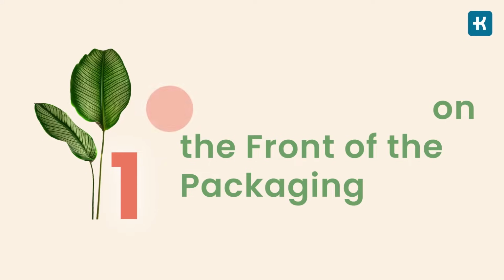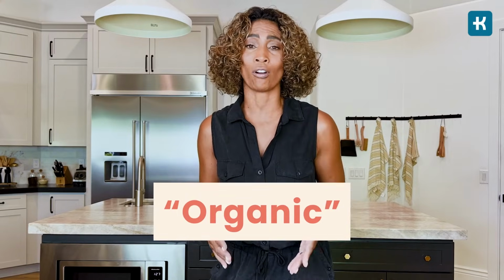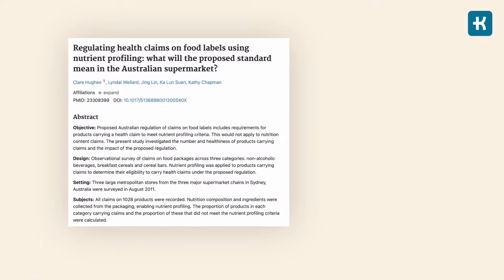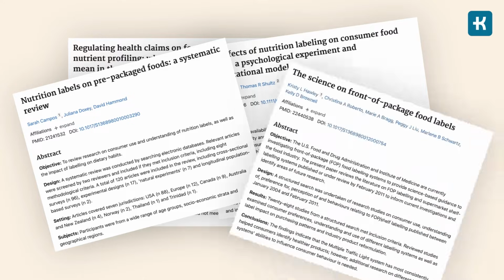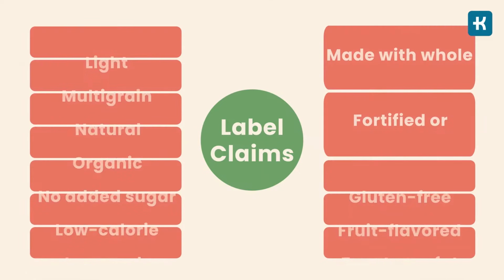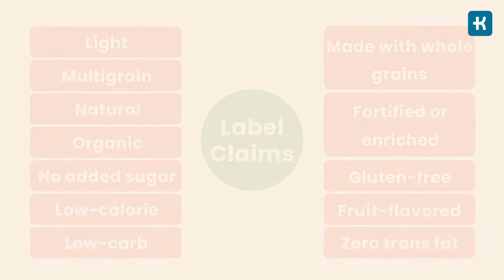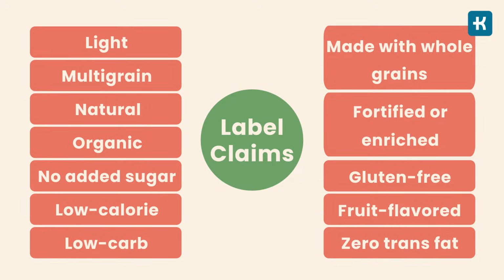Let's get into it. My number 1, ignore claims on the front of the packaging. Most front labels try to make healthy statements, such as fat-free, organic, or all natural, trying to lure you into purchasing the product. And that usually works, right? Actually, even research shows that adding health claims to front labels makes people believe a product is healthier. Here you can see the list of the most common claims on the packages you really need to pay attention to. Save it for the future and keep an eye out for such labels.